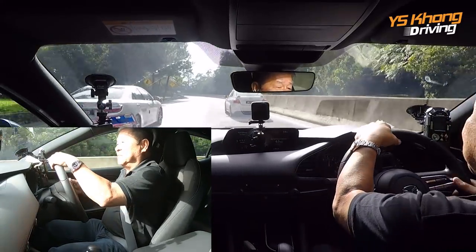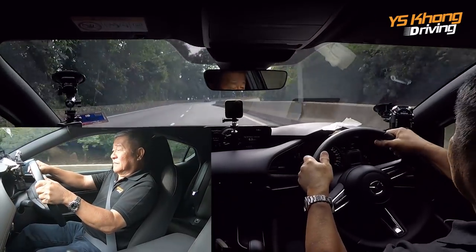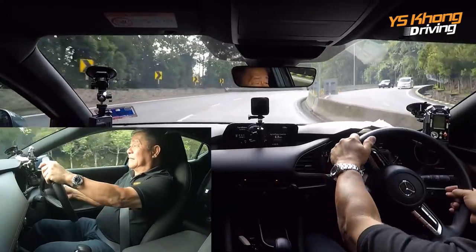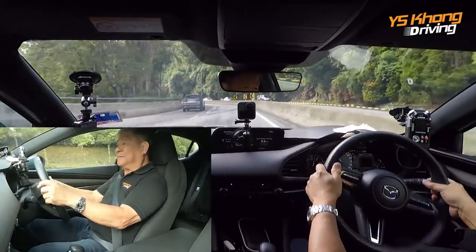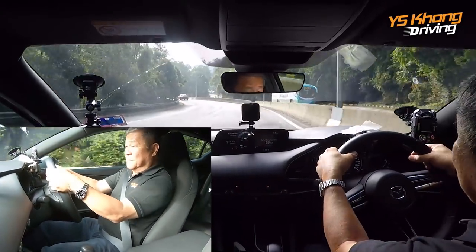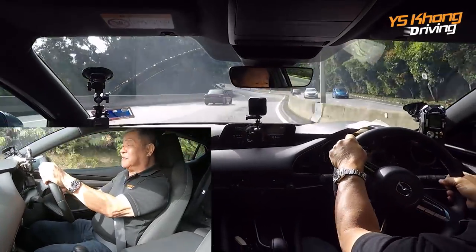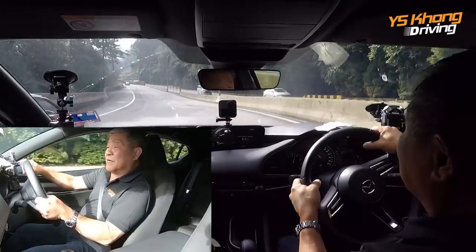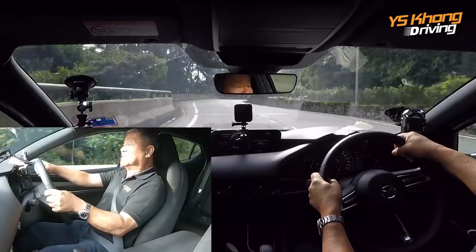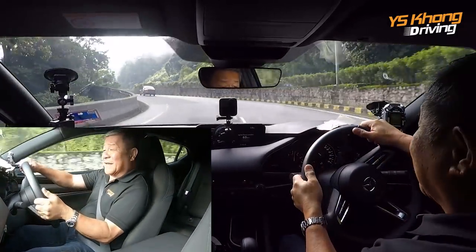Here we have a Vios in front. It shifts up by itself, yeah. Okay, the reason why the Mazda 3 1.5 can still drive so well is because they use a different final drive gear ratio to give the car more mechanical advantage, so it still feels quite nice going uphill on the Genting climb.